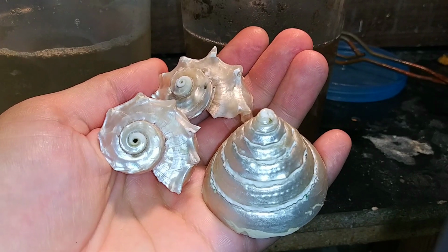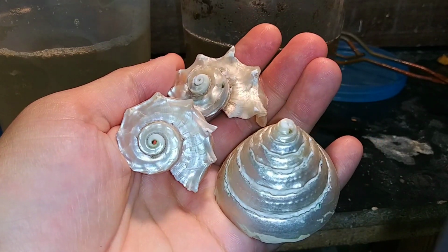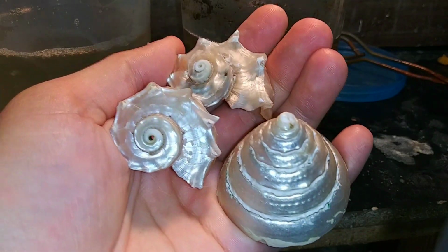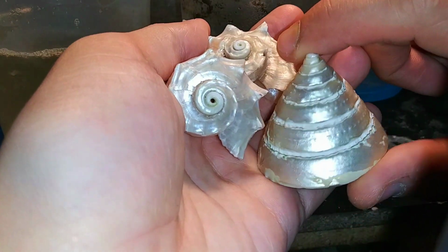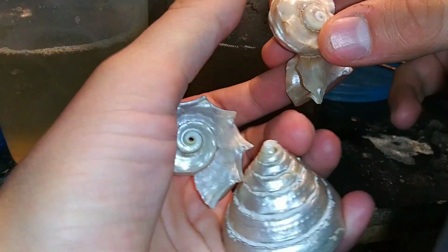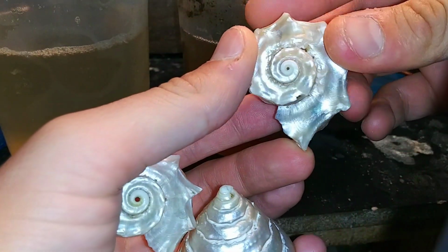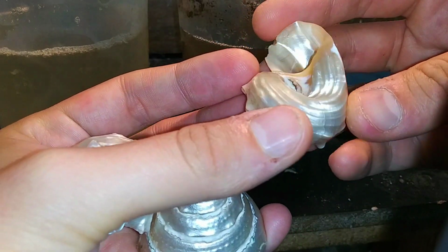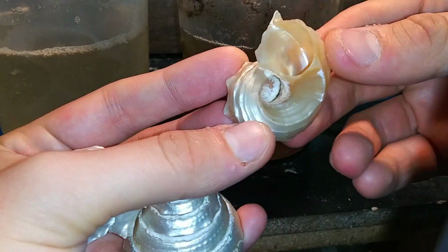Is that not just awesome? That transformation is so cool. And of course, I say this all the time, but my phone does not pick up color very well. There's some just beautiful green, blue, and pink tones in these things, in that pearl, especially this one. It has a lot of green, believe it or not. On that background of just gold nacre, it's so pretty.